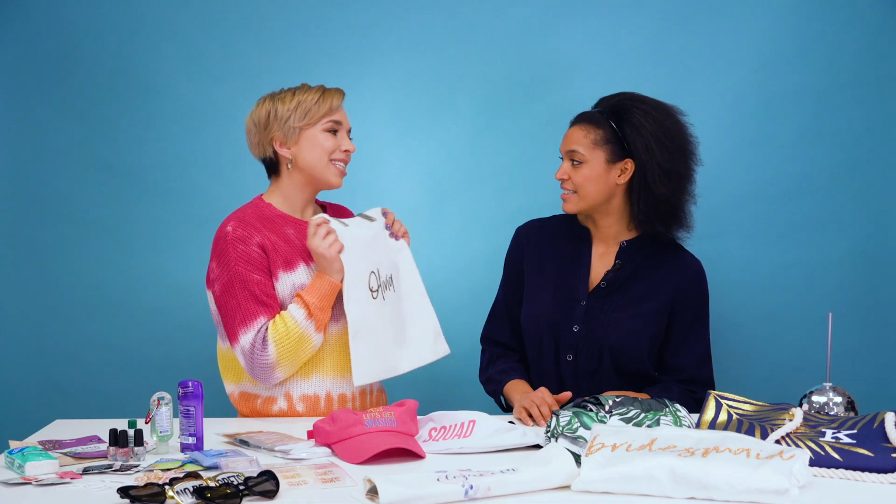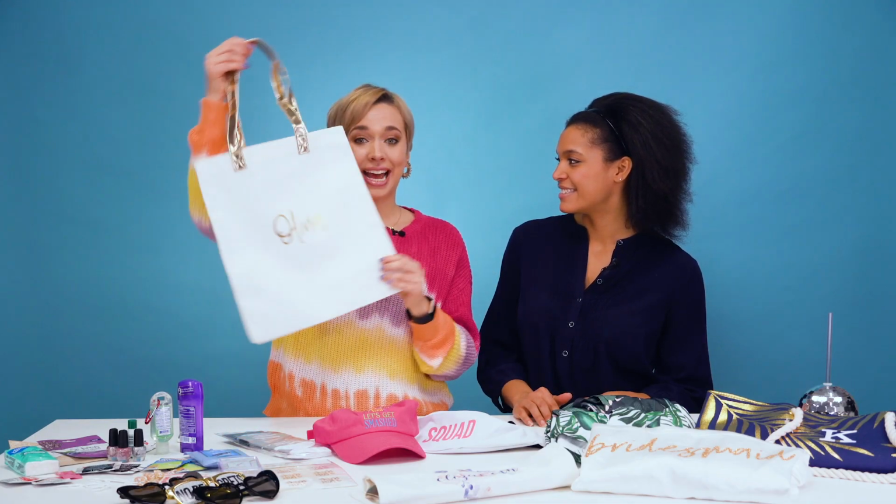I also love the idea of giving a tote bag because the tote bag is totally reusable. So after the batch party, you can use it as a gym bag or even a grocery shopping bag. Yes, I use totes for grocery bags all the time. It's perfect.